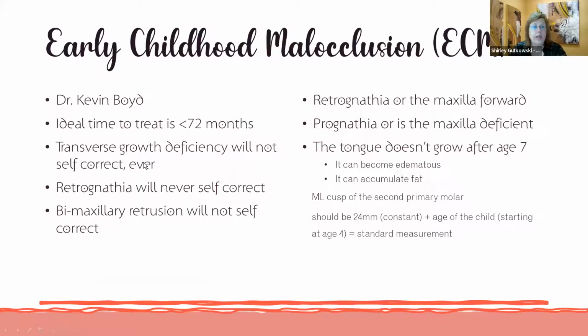He says that transverse growth deficiency will never self-correct. Retrognathia will never self-correct. The bimaxillary retrusion will never self-correct. Retrognathia may be that the maxilla is just deficient. It may not be that the mandible is forward or backwards. It may be just that the maxilla is in the wrong place.